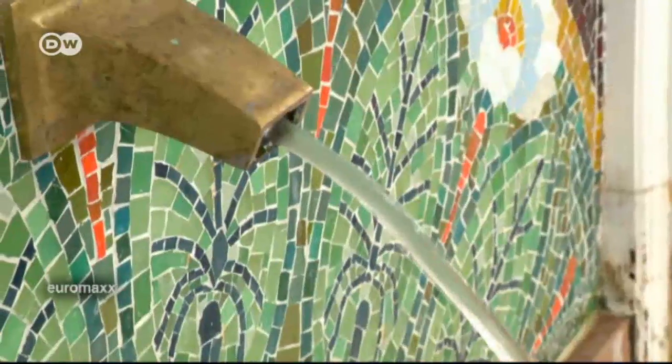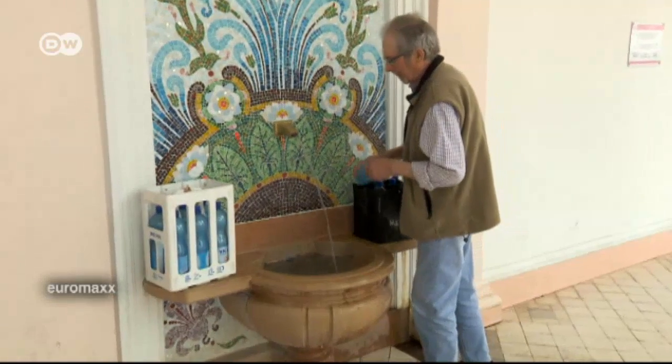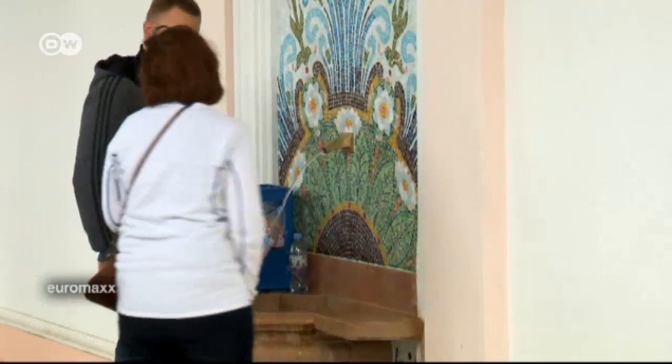The Cachat Spring is the most famous source in Évian. This is where residents and visitors can bring their own bottles and fill up for free. The water that comes out here has a long journey behind it.